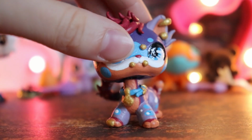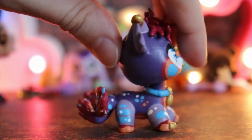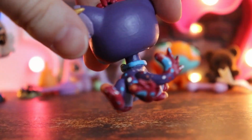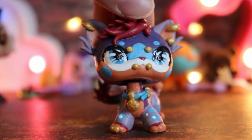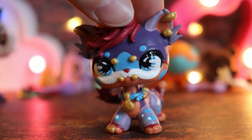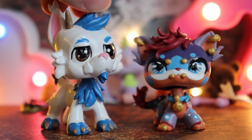That is so cool. And the hair. I love the hair. And the tufts on the tails. It's even got toe beans and the piercings. So cool. Man, I need to think of more adjectives other than just cool. This custom is just beautiful.